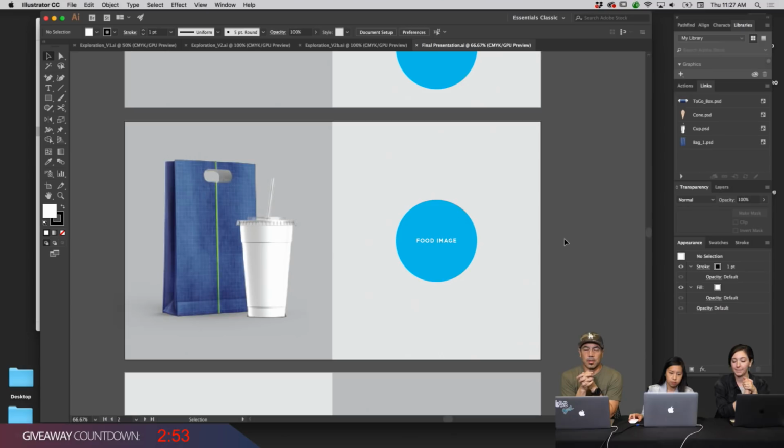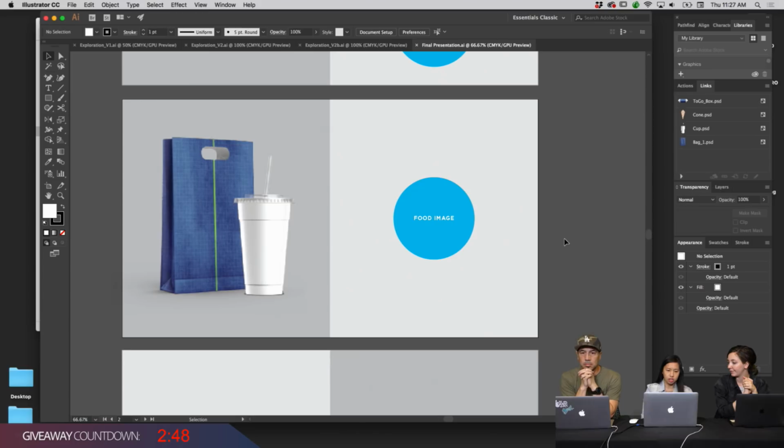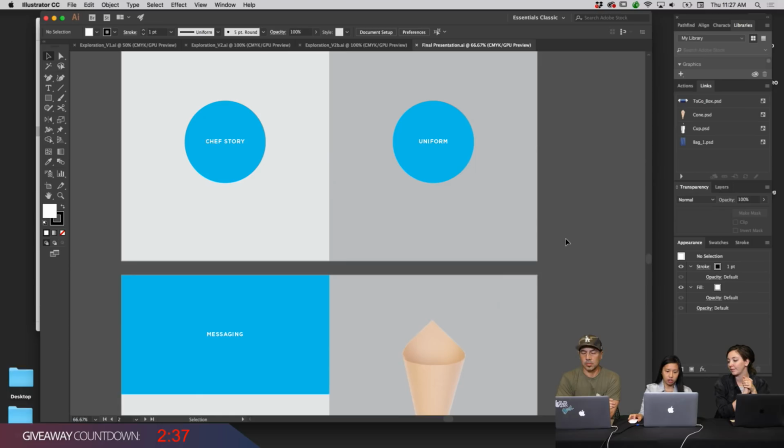Right. Then I'm like, okay, I'm going to design a bag and I'm probably going to put it next to a cup. Maybe that's the to-go area. And then I want to contextualize it with something like a food image or someone eating. And then is there like a chef story? Do we show a uniform as part of their system?